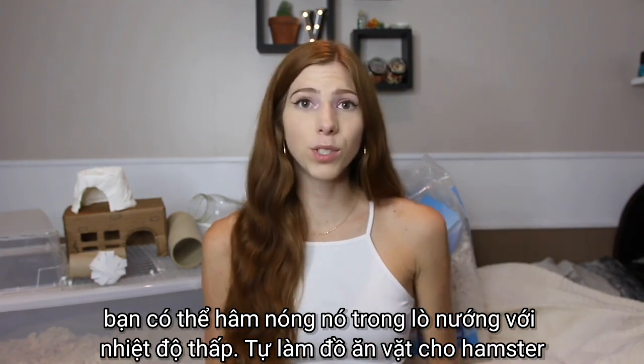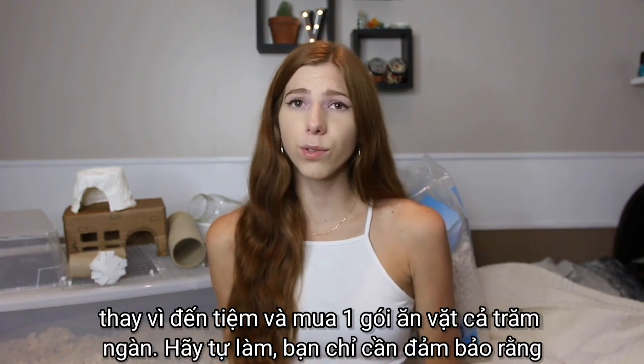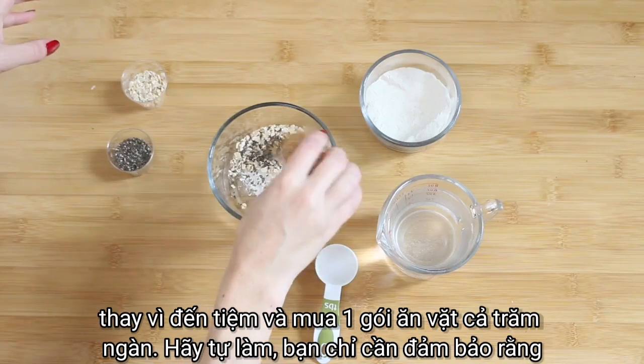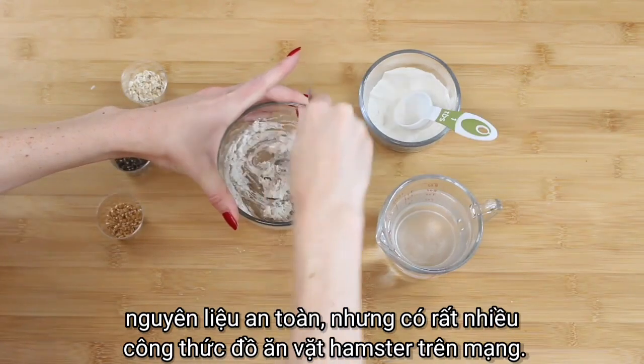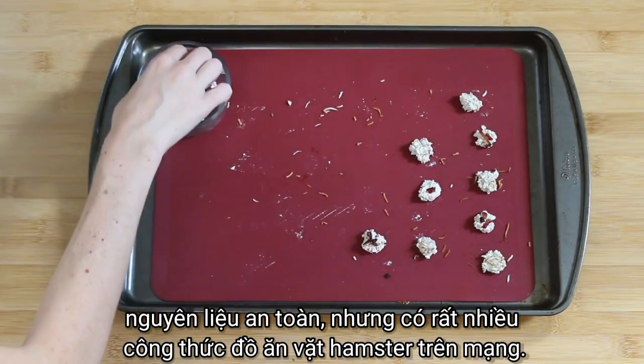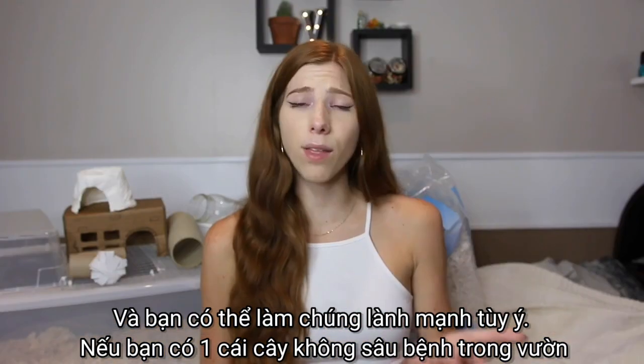Make your own hamster treats. Instead of going into the pet store and buying a $5 bag of hamster treats, make your own. You just need to make sure the ingredients are safe, but there's so many different recipes on the internet for hamster treats, and you can make them as healthy as you want.